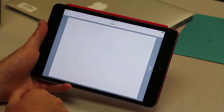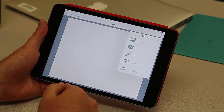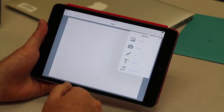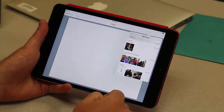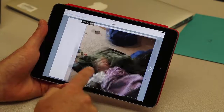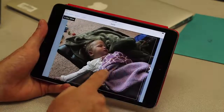So right now it's asking for a cover. And so I just hit the plus button, and I can choose a photo that I've already got. I can choose a camera roll. I can draw something with my pencil or my finger if I wanted to, add text or add sound to the cover. So I might just say, let's choose a photo. Here's a picture of my daughter. She fell asleep yesterday on the couch. So I could draw that and resize it, and that could be the cover of our book.